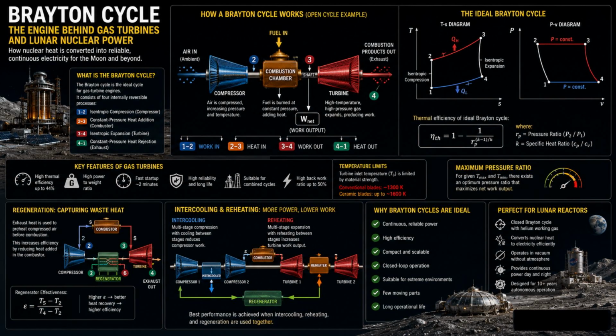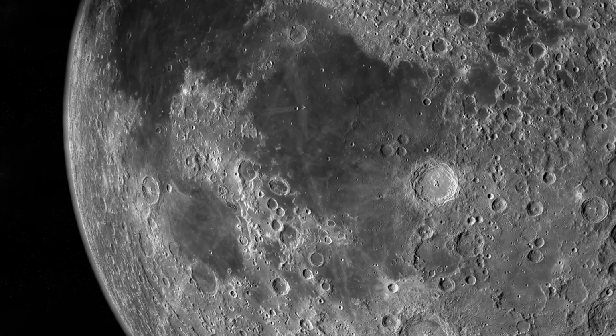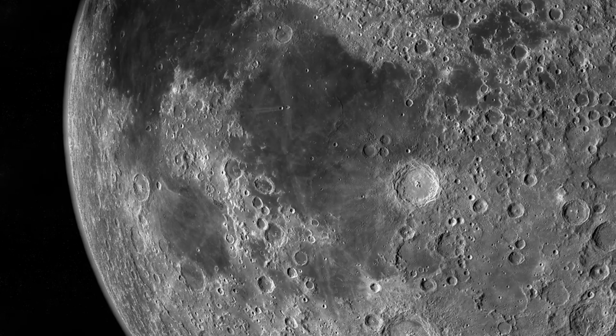Lockheed Martin's concept uses a Brayton cycle power conversion system, high-efficiency gas turbines that convert nuclear heat into electricity at power levels above 50 kilowatts. The reactor would be surrounded by walls of compacted regolith called berms, which act as radiation shields. Engineers have calculated that proper regolith shielding reduces the required safety exclusion zone from over 2.5 kilometers down to just 90 meters. The Moon builds its own radiation wall.